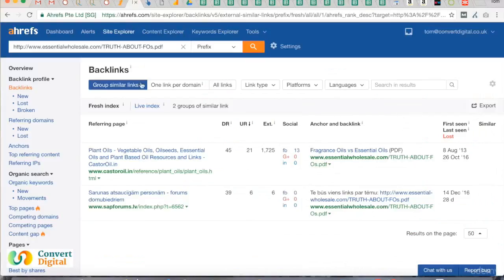Look at the links that are also pointing to their resource, which is now dead, because all of those sites that are linking to them, you can approach them if you want to, if they're a good resource. So that's the main part of the technique.